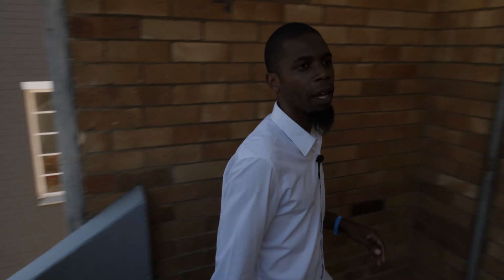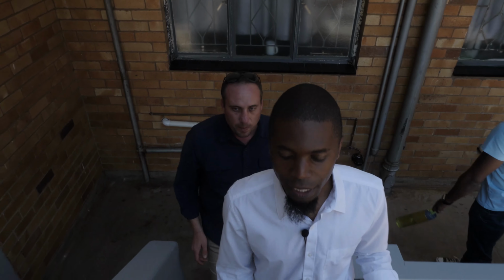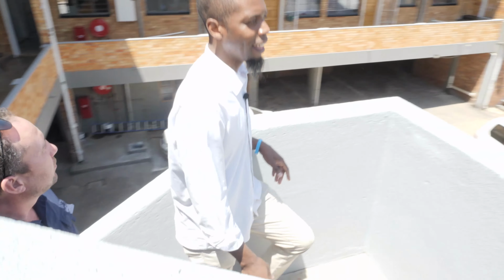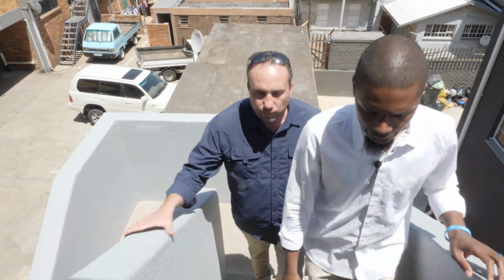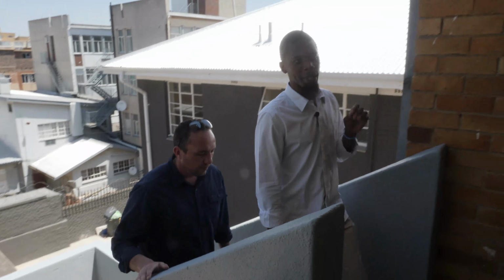Yeah. All right, going up one more. So we're fully tenanted right now on this building, except the new units that we have just finished off, but those are on the market. But in terms of everything else that was done, we were done. Right. You can appreciate the view of this place.